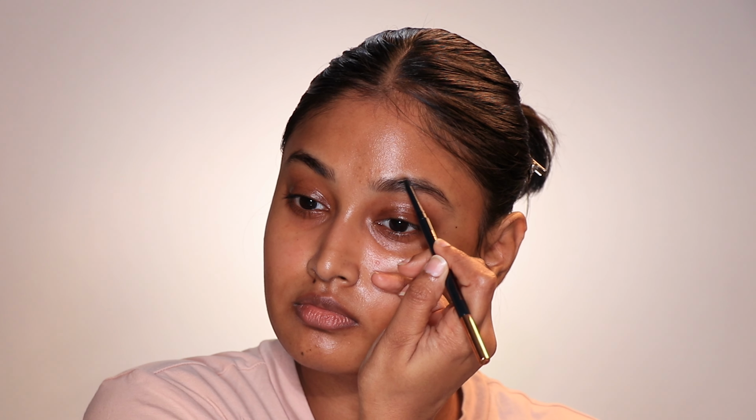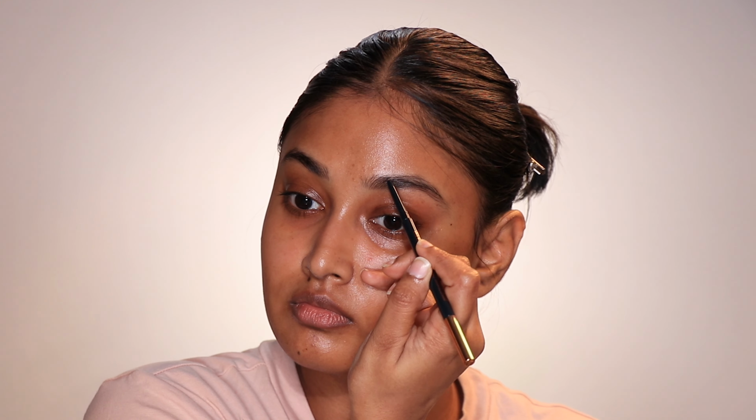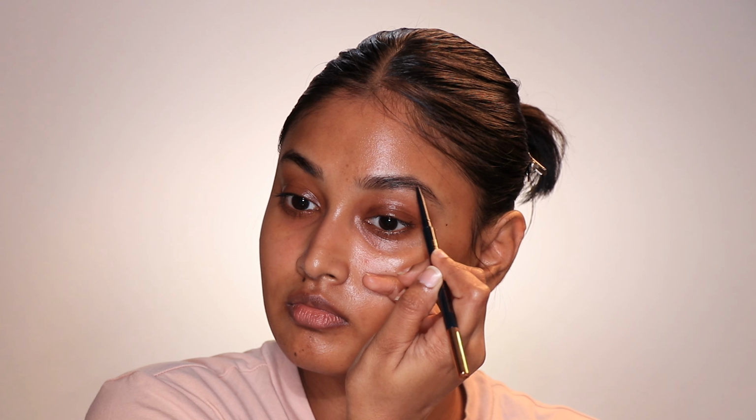Look at that. I was blown away by how natural and hair-like the strokes looked. It makes me look like an artist. So apparently the width of the tip is 1.5 millimeter, which makes perfect sense as to why the strokes look so realistic. And I also thought the tip would break because of how slim and dainty it was, but no, the formula is pretty sturdy and waxy too.